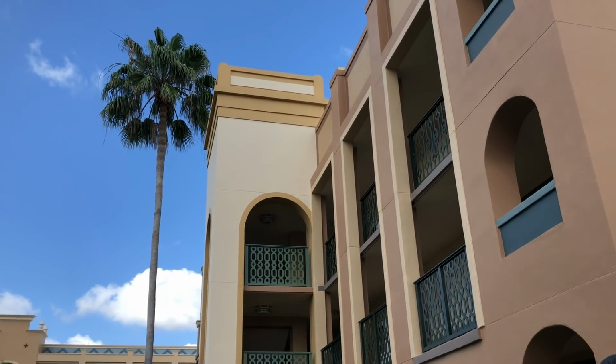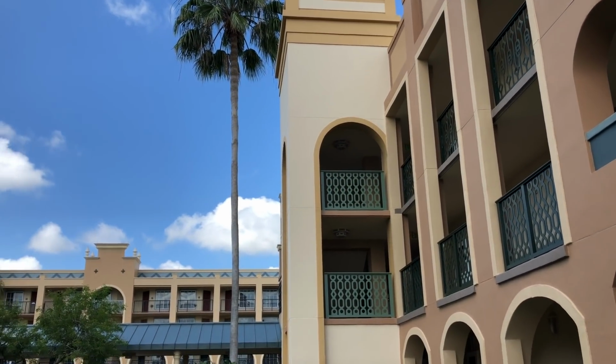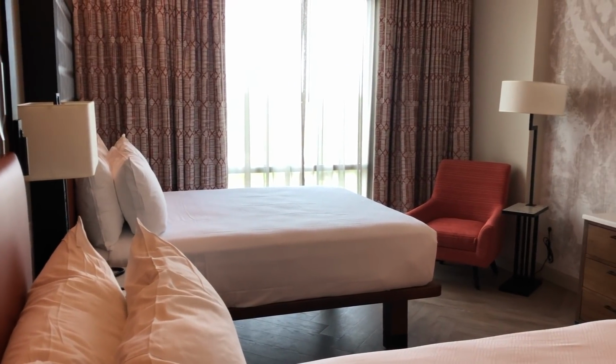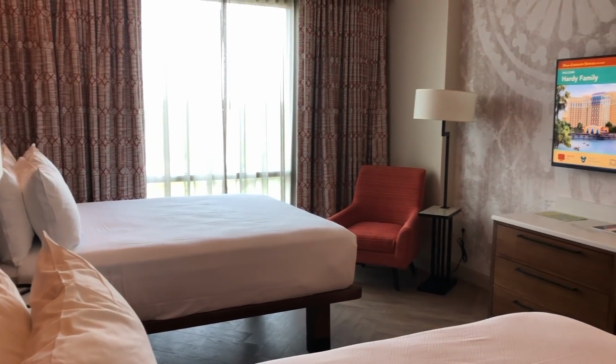For guests on a budget who still want a classier hotel experience, the moderate hotels are going to provide a large array of amenities, some good dining, resort views, chic hotel rooms for a steeper price than the value resorts, but a more affordable price than the deluxe hotels.